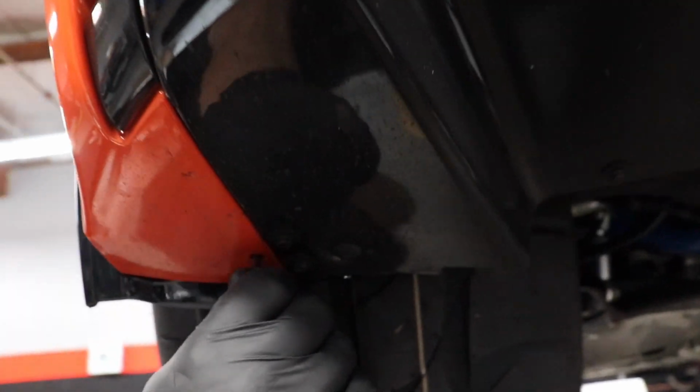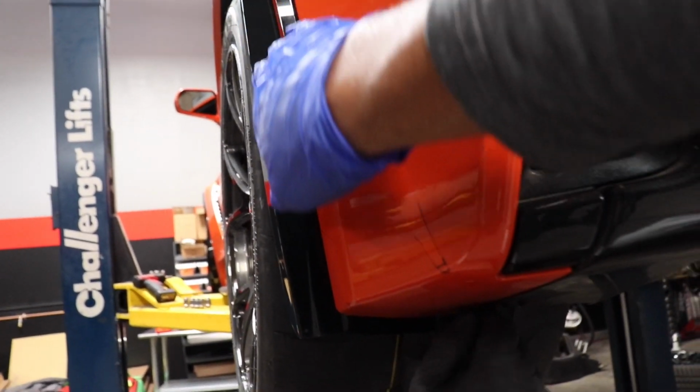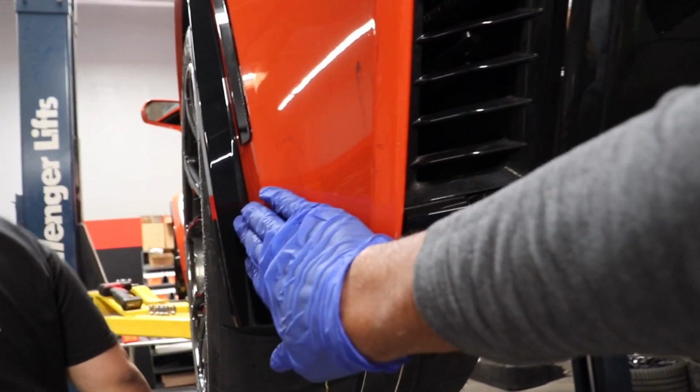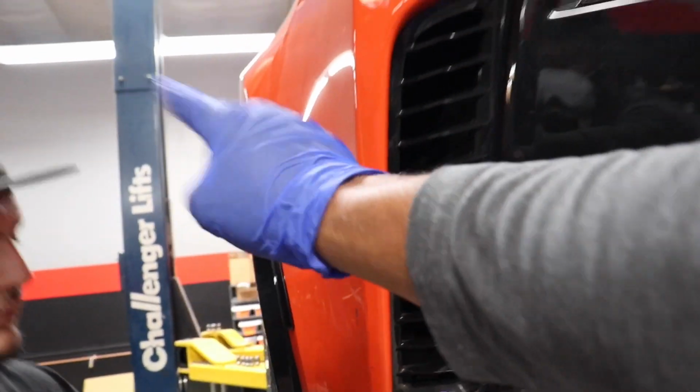Alright, exact same thing, guys. Bottom of the bumper is gonna be one bolt, as well as these clips that are going to clip in on the inside of the rear fender right here, guys. Very, very simple, not too difficult. Remember, one bolt right here and the clips on the rear fender.